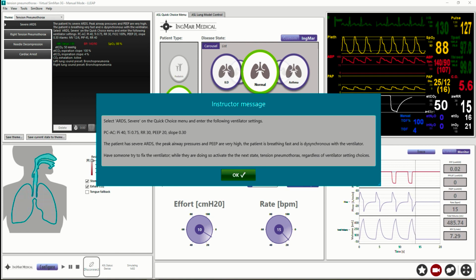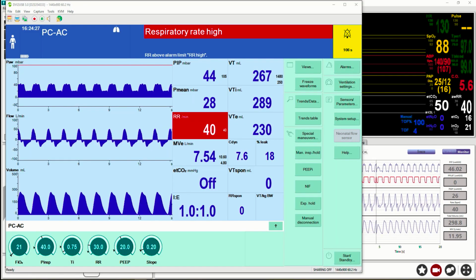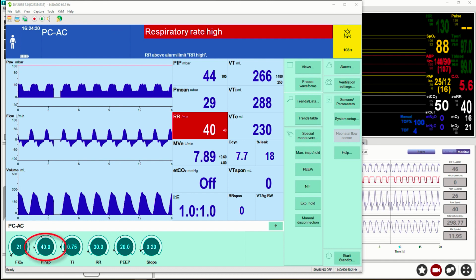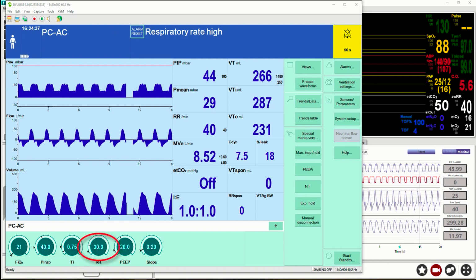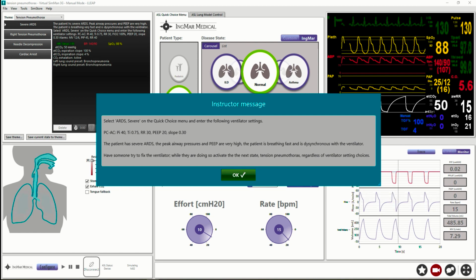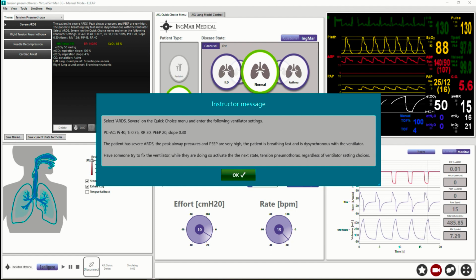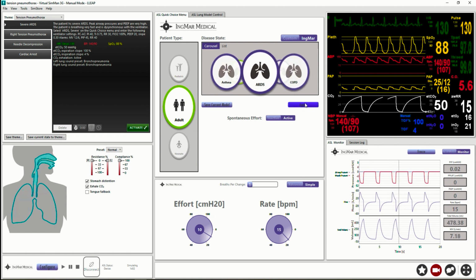As we begin, a pop-up provides the instructor with the information necessary to set the stage for the scenario. Here, we are instructed to set our initial ventilator settings. We will set the ventilator to pressure control with an inspiratory pressure of 40, an inspiratory time of 0.75, a respiratory rate of 30, and a PEEP of 20. Note that we are also instructed to activate a right tension pneumothorax while the learner is in the middle of making their initial adjustments to the ventilator settings. We are also instructed to go to the Quick Choice menu and select our severe ARDS patient.